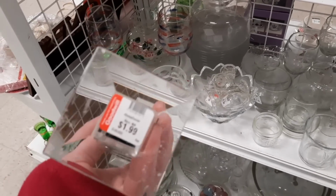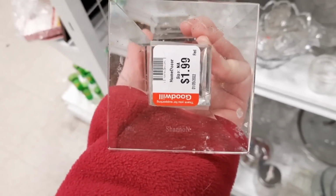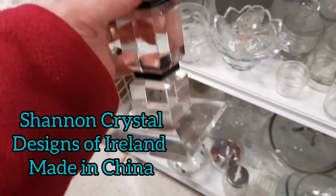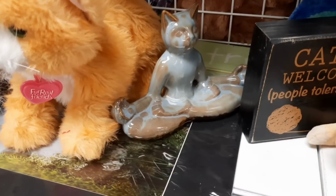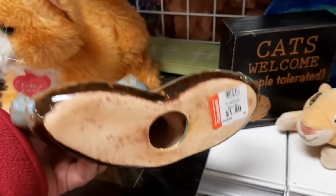And then in the clear glass section, this is a candlestick. It is etched Shannon. You can see it on my cuff there, Shannon. And it was made in China. But I really thought it was really, really nicely done. There is unfortunately a very, very small chip to it, but it is still a nice candle holder.